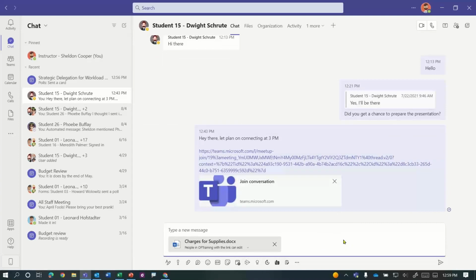Now, here is the important part, because in the past, it sent those recipients a link to my file in my OneDrive with editing permissions. But notice that now I have a little description of what permissions I'm sending them across the bottom here. It says people in your organization with this link can edit. Now, what that means is I'm sending him a link allowing him to edit, but notice it says people in my organization. So what if Dwight decides to forward that link to 15 other people? I may not want that.